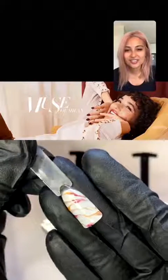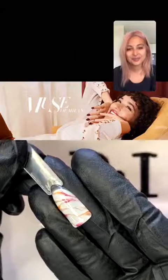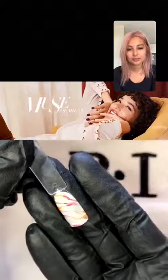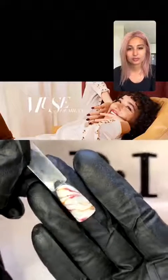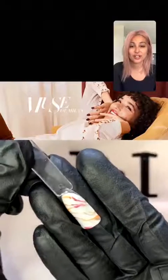This is my completed nail. I've applied top coat to this. So it was cured, and I've applied the Stay Shiny top coat and cured it for 30 seconds. And this is my end result. It's not perfect, and it's not supposed to be perfect. That's the best part. That's very cool.